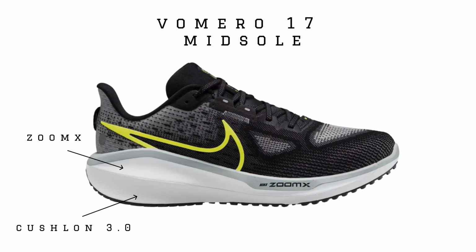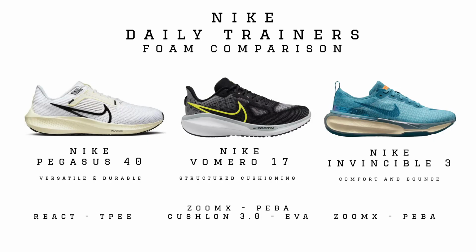Now the foam that we're seeing in this new Vomero 17 is a dual foam construction. So it's got a top layer of ZoomX, which is the same thing that we're seeing in the Nike Vaporfly series and the Alphafly. It's a super cushioned 100% PEBA compound, great energy return, very soft. And then the bottom layer is Cushlon, which is not the same foam that's in the Pegasus. What we see in the Pegasus is React. Cushlon is an EVA based foam that's been reworked a little bit. This is the 3.0, and what this is gonna offer is that cushioned, structured support that's good for training. It's not gonna be as squirrely and unstable as we see with the Invincible.